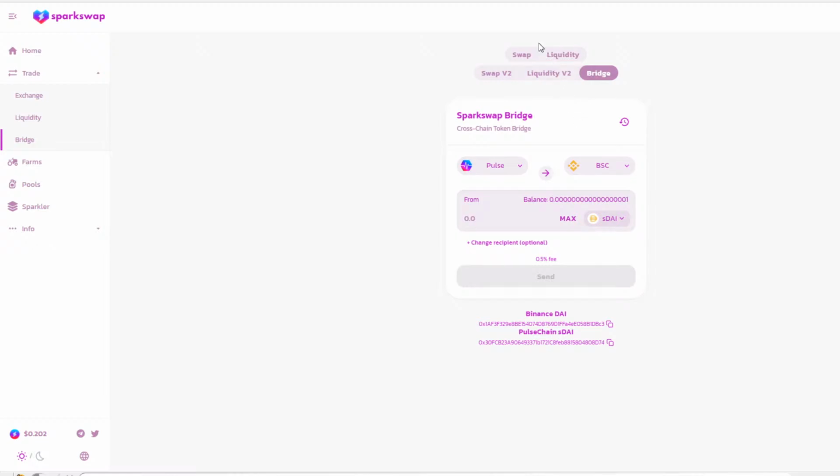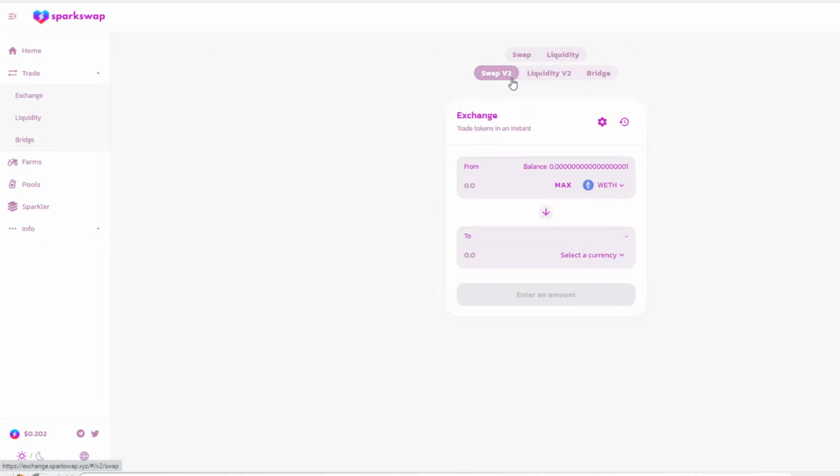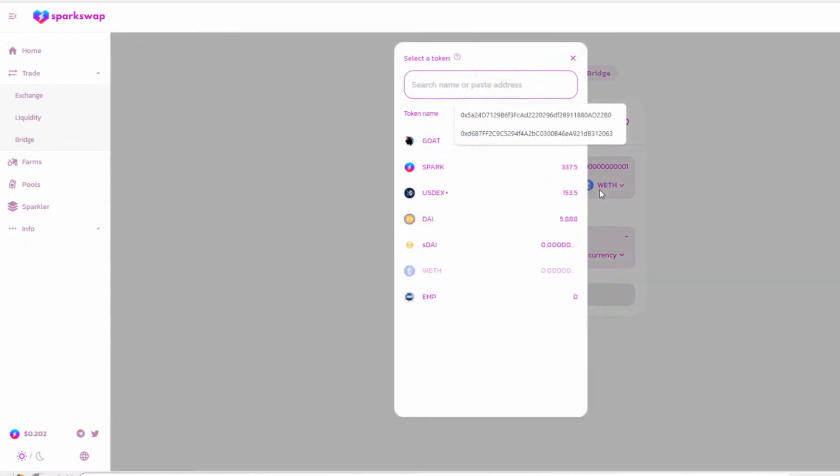So really exciting stuff. Again, just to recap a few things, make sure when you're swapping with these new farms that you're using V2. All of the liquidity for USDEX and DAI or SDAI are on V2. So again, it'll show you all the pairs that are accessible for V2. If you're getting an error of major price impact, that's usually because you're on the wrong version. And eventually, over the next few weeks, everything will be on V2.